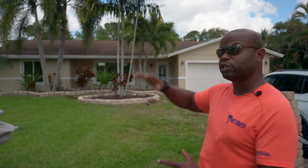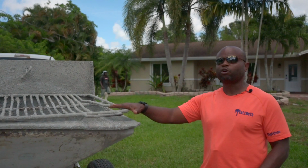This is a stem footer. This is a very large stem footer, and we're gonna show it to you. But first, when you do a stem footer and you need the concrete to go a long ways, you often have to do so with a concrete pump.